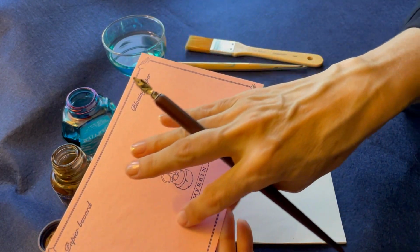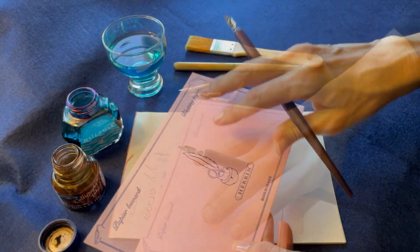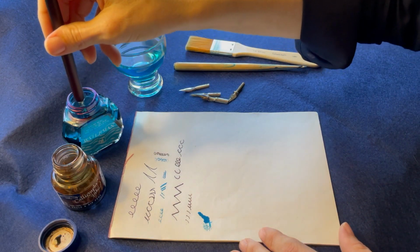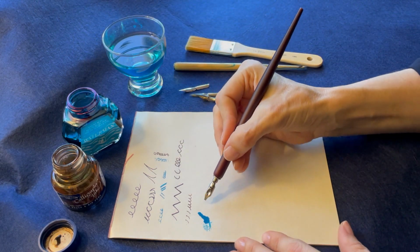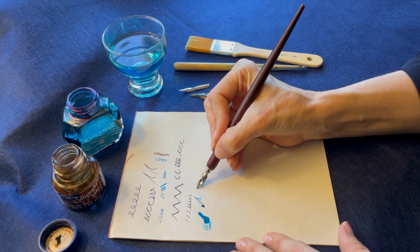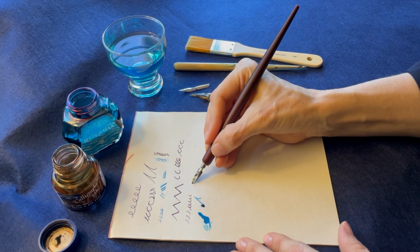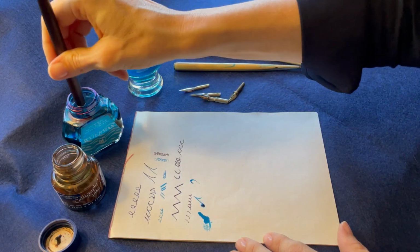An opportunity for some of our blotting paper from the French stationers Herbin. Alright, we'll try this again. So we're getting quite a wide line there. It's possible that this is not the right paper for this nib. Look at that, very nice.